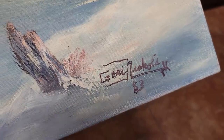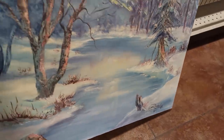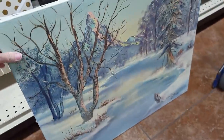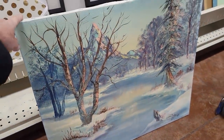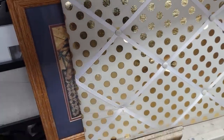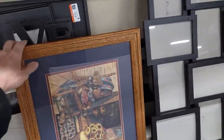Jerry Leoholz of 1983. And it is $5.99, so I think I may pick that up. I could change my mind on that. I don't know. I might do a quick peek and see if it is a known artist.